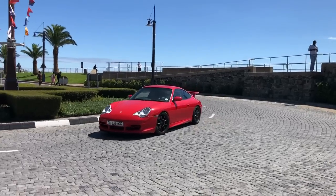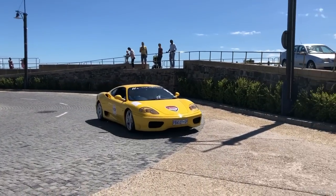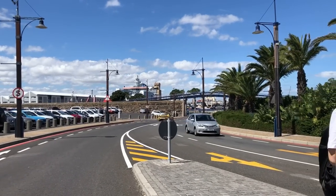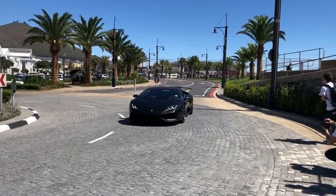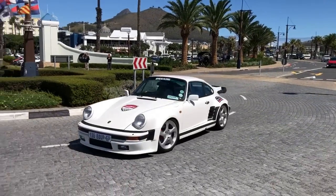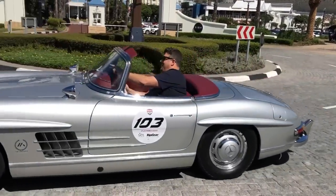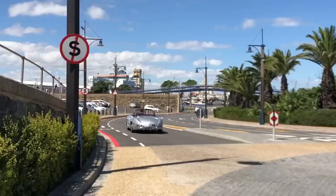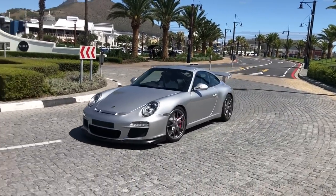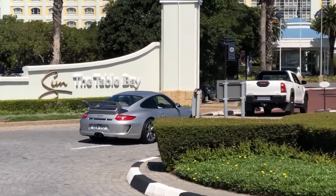We've got this 996 GT3 over here. Pulling in. Got this random Huracan Spider. Another 300 SL. Oh my goodness. That is insane. Wow, this is very, very cool. Porsche GT3 3.8. 997.2. Love that generation of GT3.